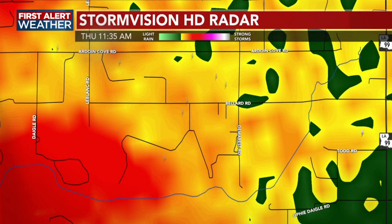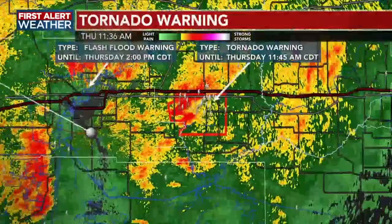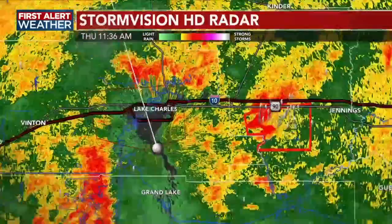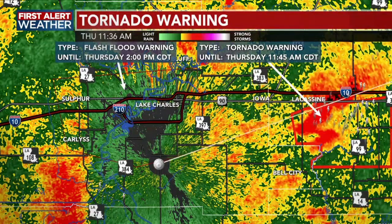Now, in addition to the tornado warning we have here, we can't confirm whether there's actually a tornado on the ground. We still have all this rainfall across southwest Louisiana. We still have that flash flood warning going on in Calcasieu Parish right now.